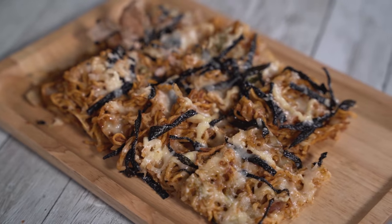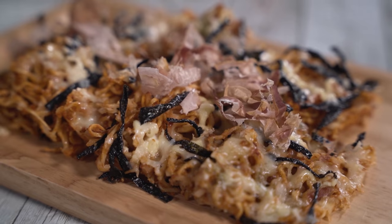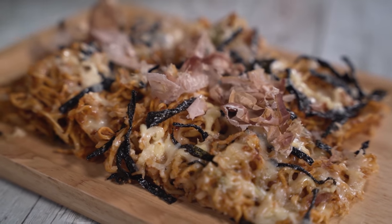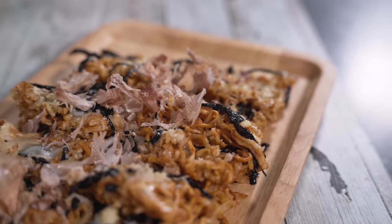Okay, my one is an okonomiyaki inspired pizza dish. So it's made from the UFO Nissin noodles. What I did was basically put everything that I like and everything that you like, which is QP mayonnaise, some seaweed, and of course the bonito flakes. When it was hot, it was dancing.